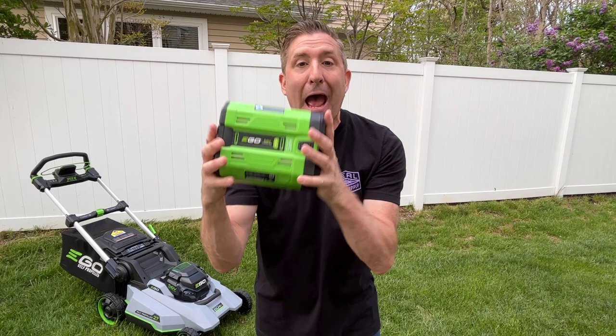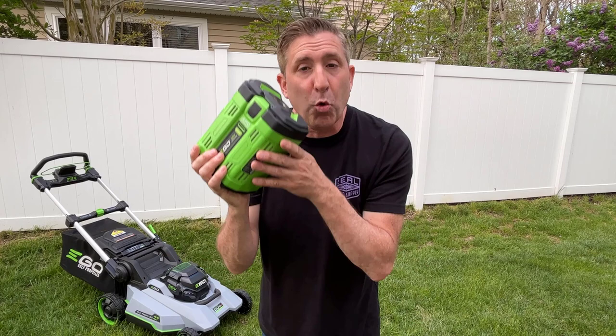So the next categories we're gonna bundle up here. We've got power and runtime. So let's talk about the battery that comes with this mower, because this thing is huge and will power that mower for up to 90 minutes. The battery right here is an Ego 56 volt, 12 amp hour battery. This is Ego's largest battery. This thing's a monster. 90 minutes of cut time, so you can run yourself right into the ground.